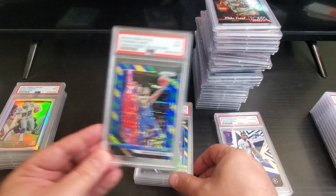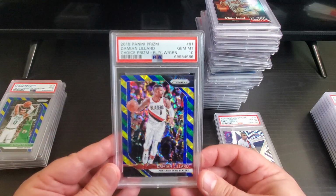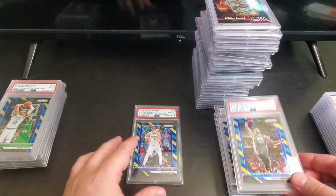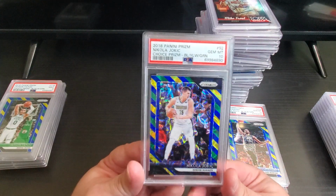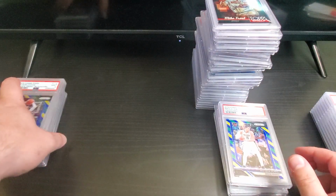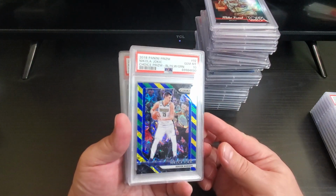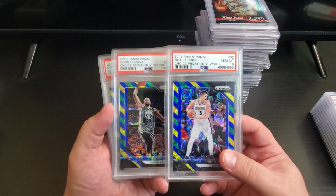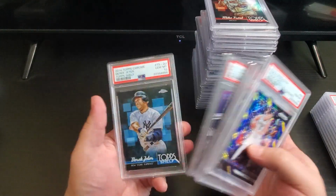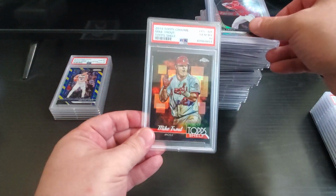Steph Curry Choice. Tatum. Damian Lillard. Kevin Durant. Really like this first year Choice. Blue, yellow, green. There's a Jokic. People are still sleeping on Jokic stuff. He's about to win his third straight MVP. Talking Bill Russell territory. Recapping the 10s: Jokic, Durant, Lillard, Mbappe, Jeter. And then I'm out in the Trouts.